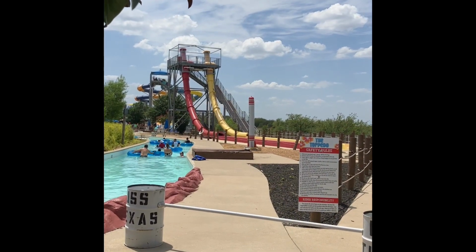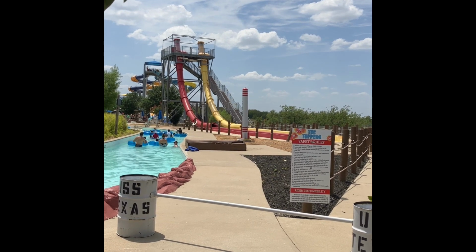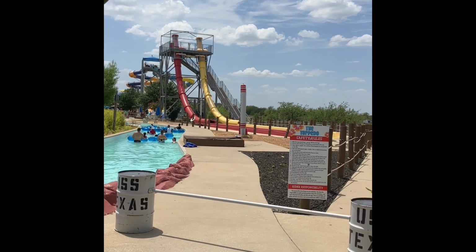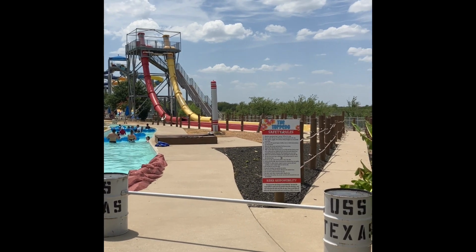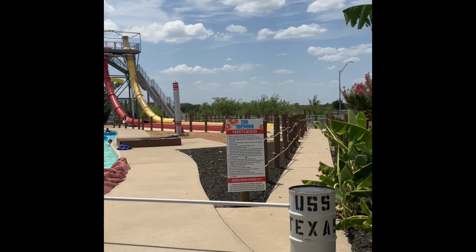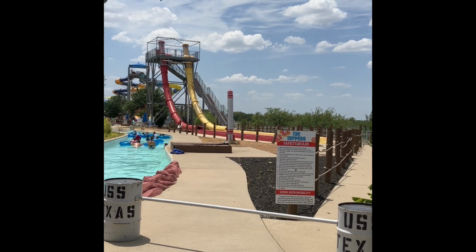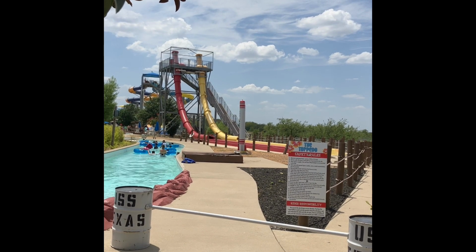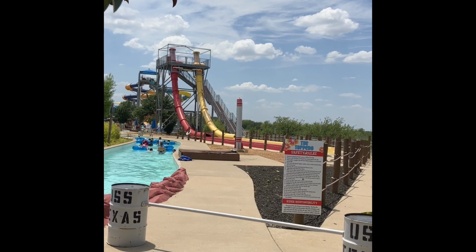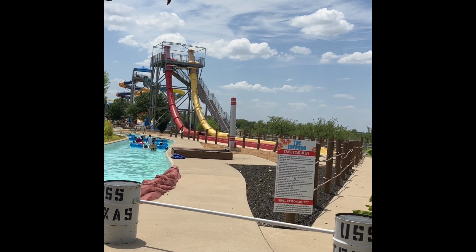Number 3 is the Torpedo. This slide was closed in the 2023 season, but I got to ride it last year. It's the weakest trapdoor slide I've been on. But it's still always suspenseful waiting for the trapdoor to open. And then the drop, while short, might give a little bit of a free fall sensation. And then the landing is also intense, and it'll get you soaked.